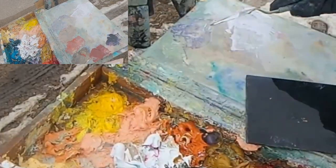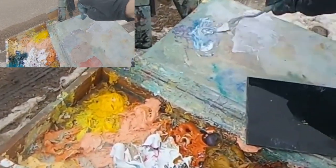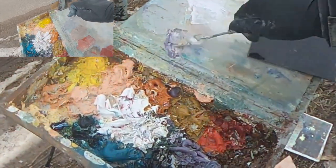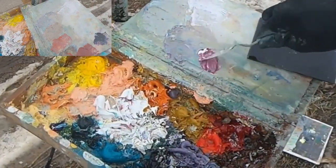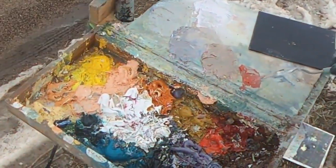I've mixed some colors to get started with today. This is the color of the snow that's on the ground. The sky is a little bit darker than the snow, so this is gonna be the color that I'm gonna start with for the sky. This is the color of the roof of the barn. This is the color that's gonna be for those weathered barn boards. This is the red of the tractor.